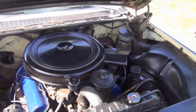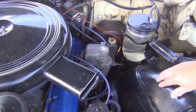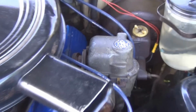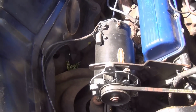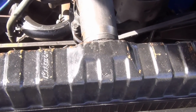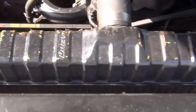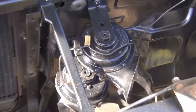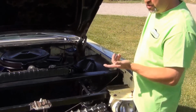You'll notice all the original labels are still on it. This is an option, having the cruise control. So you can see it has the cruise control mechanism here. On the other side, you see the generator with the Delco, the generator with the original label. You can see the radiator, which has been recored at some point in its life, and it still has the original Harrison name, the dual horns, which is Delco Remy. So it's a really nice vehicle in terms of originality, and a great vehicle to do a complete restoration on.